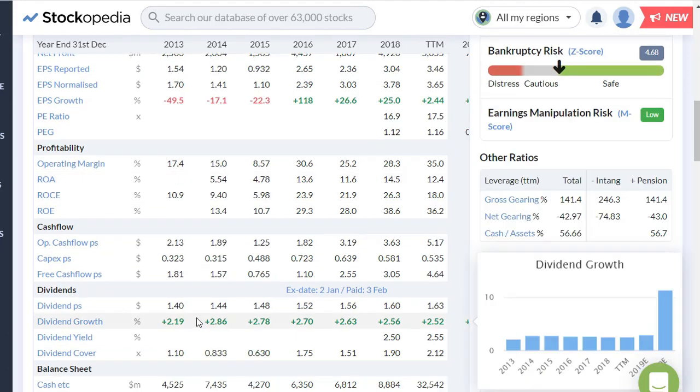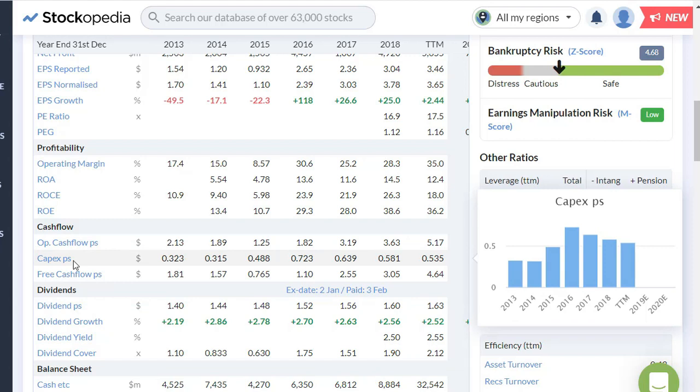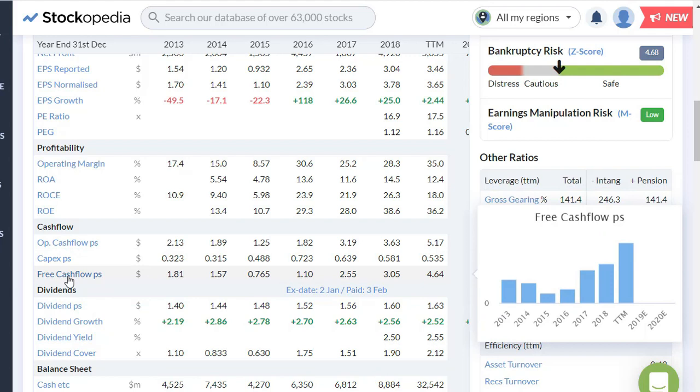If we're looking down here at the cash flow, which is one of the factors that I'm really looking into, because the cash flow is how much cash they actually have on hand to spend. We can see that the operating cash flow is going quietly, nicely up. The CapEx is falling a bit, and the operating cash flow minus the CapEx is giving us the free cash flow, meaning what do we end up with money in our hand? What can we spend? And that one is going up very nicely as well. And that's something I like to see.